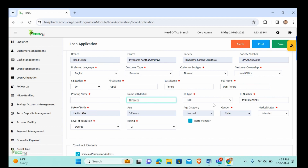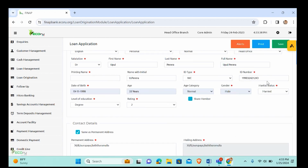You can type in the customer's ID type. If it's an NIC type, you can select the NIC, or the passport, the driving license, the senior citizen ID or the birth certificate, and then the ID number can be typed. Once you type in the ID number, the system will automatically know the date of birth and the age, calculated from the ID number. You can also select the age category and the gender.